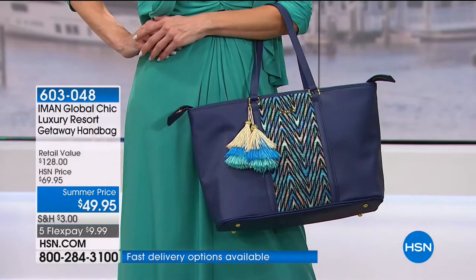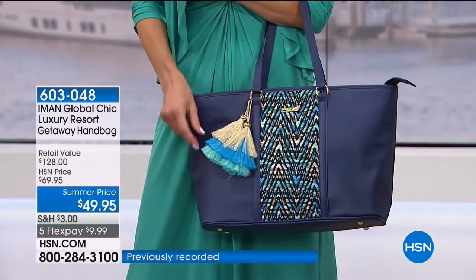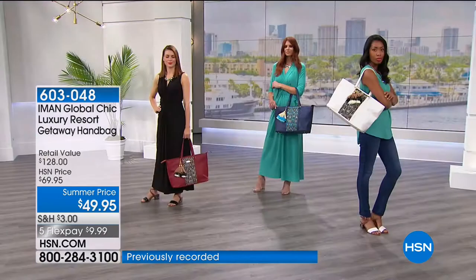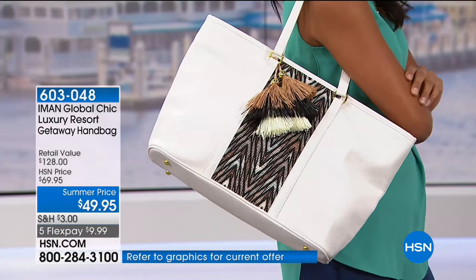Exactly. That's where the playfulness comes in. And I'll tell you, raffia tassels, designer ones, are $100 and upwards. Jeez. Just the tassels. Just the tassels. But this is really a great bag, a very well designed bag.